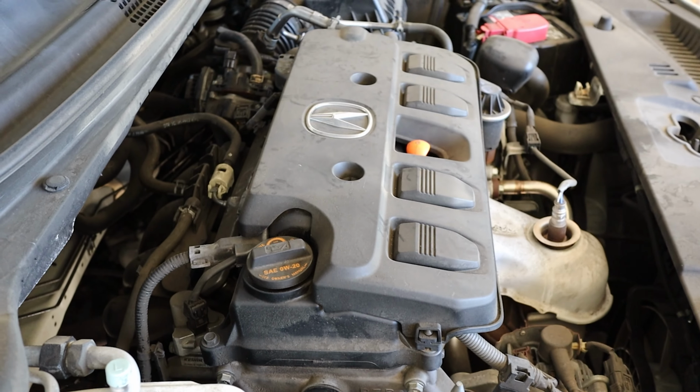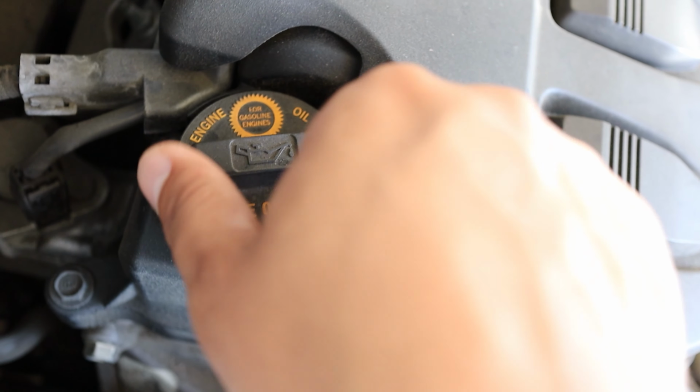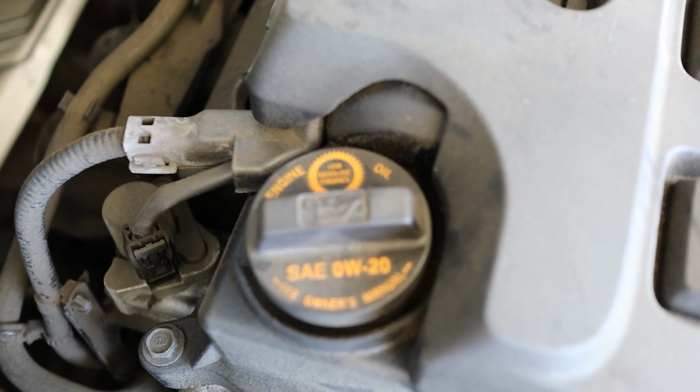Ours, for this type of vehicle, it's gonna be up here. It's also gonna say the type of oil you need up here, 0W-20. I drove this car a little earlier. It was a little hot, so might have to wait a little while to undo the cap.